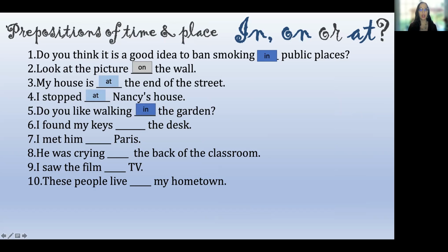Let's do number 6. I found my keys in the desk. I found my keys on the desk. I found my keys at the desk. What could it be? I found my keys on the desk. Okay. When we say we found our keys on the desk, that means the keys were on top of the desk. If we say I found my keys in the desk, that means we found it inside the desk, meaning maybe in a drawer. Okay. If we say I found my keys at the desk, that means we found the keys maybe alongside it. Okay. But we usually would say I found my keys by the desk, not at the desk. Okay.